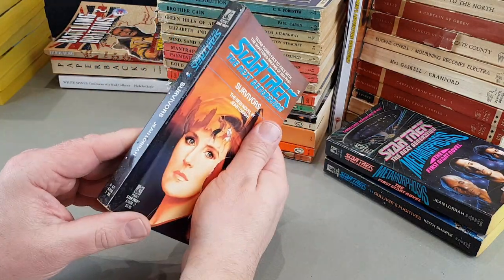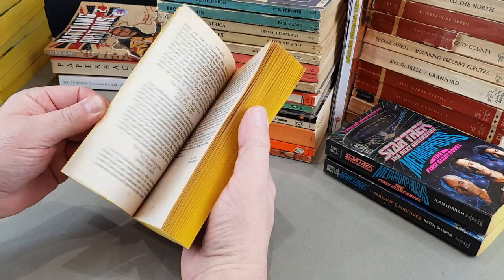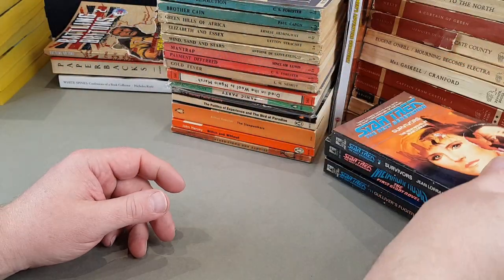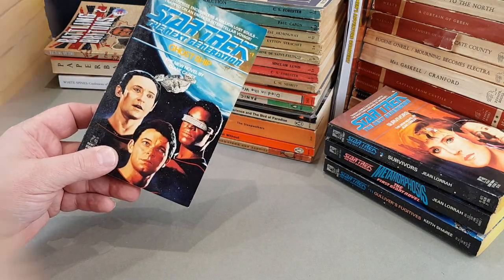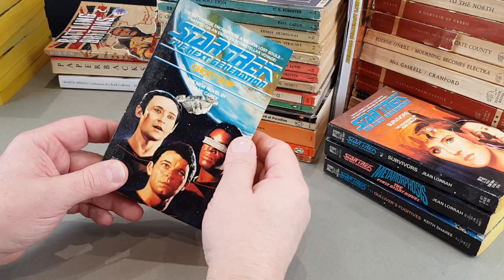This is a raised one again, so this is looking good for a first edition. Amazing to think this is over 30 years old now. I mean, it's astonishing, isn't it? I see Mr. Data, you know, Brent Spiner, I think he's in his late 60s. This is the very first one, number one.